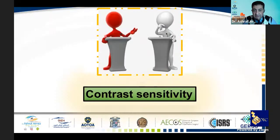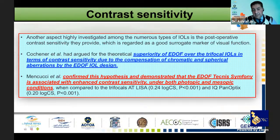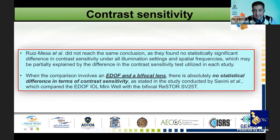What about contrast sensitivity? There is a superiority of the EDOF over the trifocal IOL in terms of contrast sensitivity due to the compensation of the chromatic spherical aberration by the EDOF IOL design. Minkuri's study confirmed this hypothesis and demonstrated that the EDOF is associated with enhanced contrast sensitivity under both photopic and mesopic conditions when compared to trifocals like the AcrySof PanOptix. And also, in the comparison between the EDOF and the bifocal lenses, there is absolutely no statistical difference in terms of contrast sensitivity.